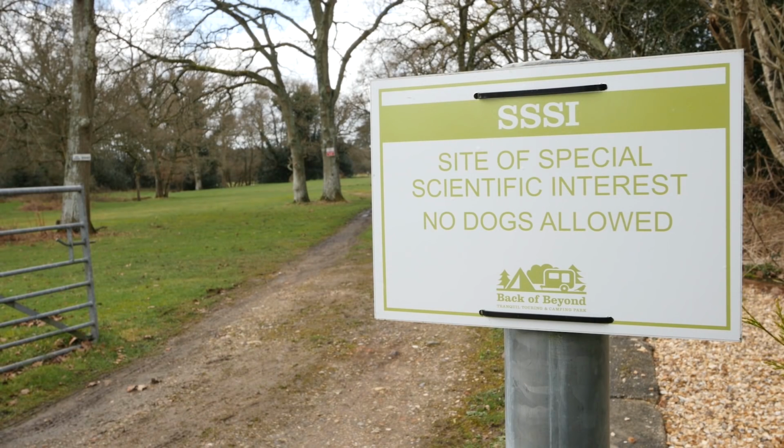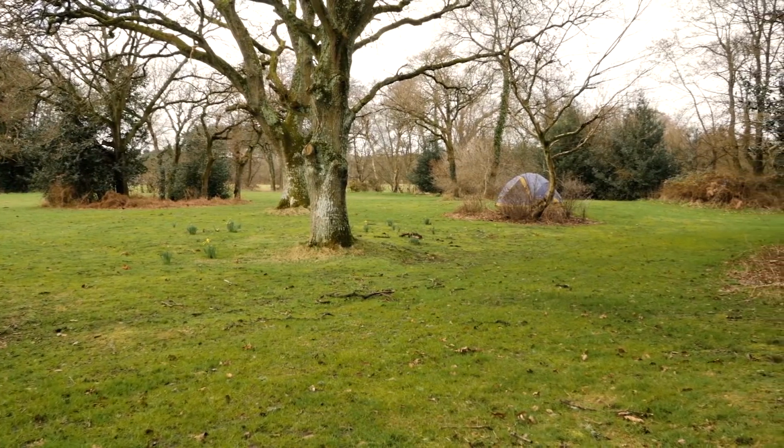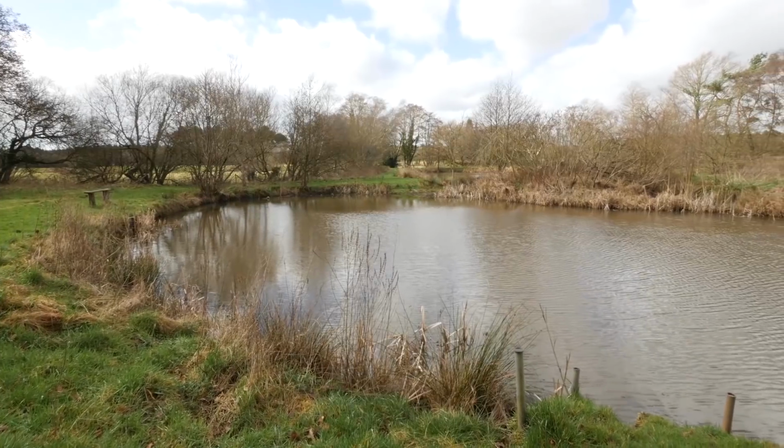If you're less concerned about your own personal space, you can always visit the woodland camping area, which has no allocated pitches or amenities. But that means you can set up wherever you fancy, stroll down to the picnic area by the lakes and just unwind.